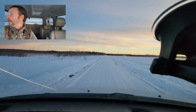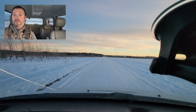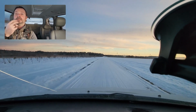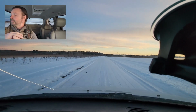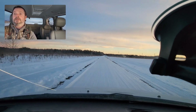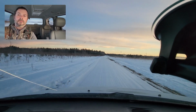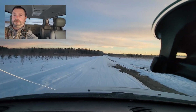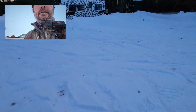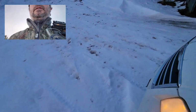I'm driving the minivan out here. The road was plowed, so hopefully it's not too bad here, but now I'm a little nervous going into the cabin because it's kind of half thawed and half frozen, so it might be a little goofy. We'll see. Hopefully I don't get stuck. Well, we made it in. Let's see if we can make it out. Go check those straps quick.